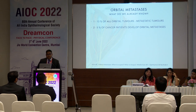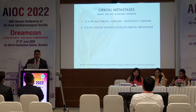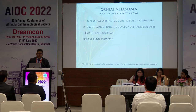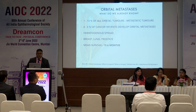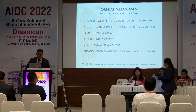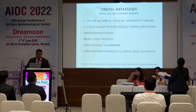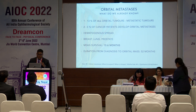Also, we know that during the natural course of cancer, 2 to 5% of cancer patients may develop orbital metastasis, which is usually by hematogenous spread, with breast, lung, and prostate being the most common primaries. Now, in patients who are diagnosed with orbital metastasis, long-term studies have shown that the mean survival after diagnosis of an orbital lesion is 15.6 months. But the duration from diagnosis of the original cancer to the diagnosis of an orbital mass is somewhere in the range of 52 months, which is almost 5 years.